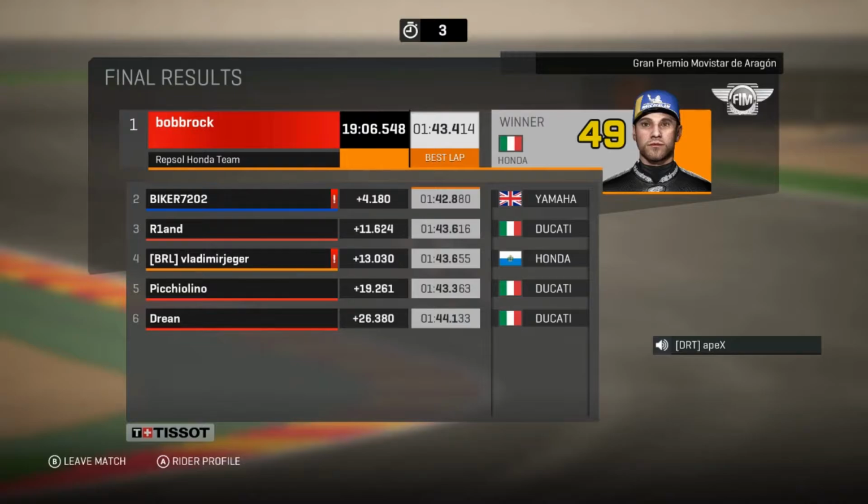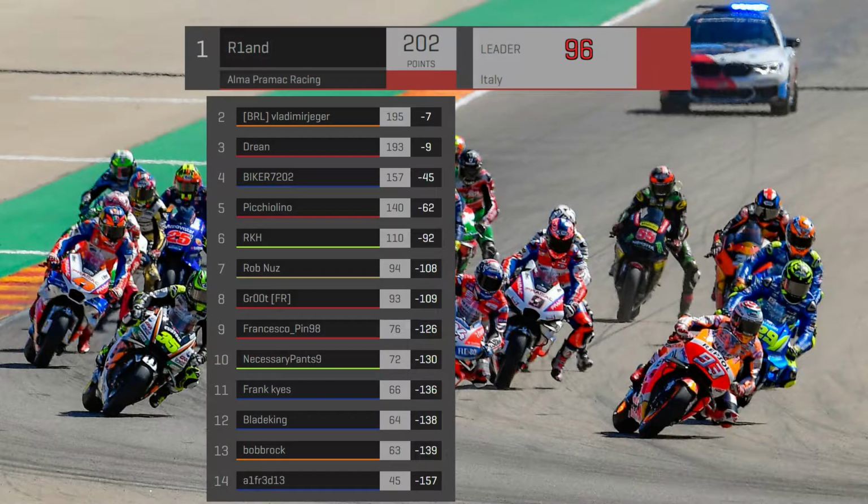So let's cut onto the championship now. The leader is still the same, still Arwanand. He's going to extend his lead, because he beat Drian and Jagger, so he's extending his lead once again. But Jagger's now moved up into 2nd position, only 7 points behind. He was further back before, but he's now up into 2nd position in the championship instead of 3rd.